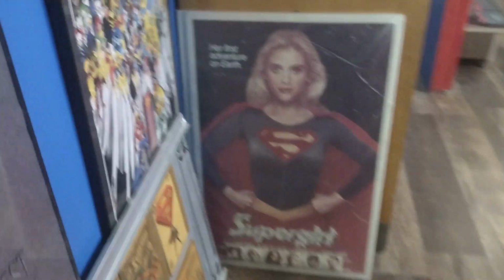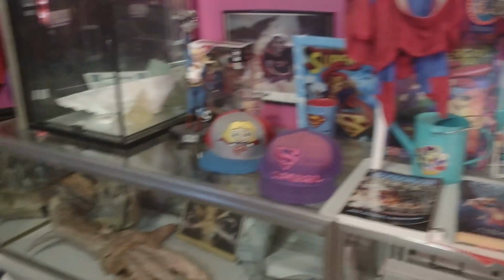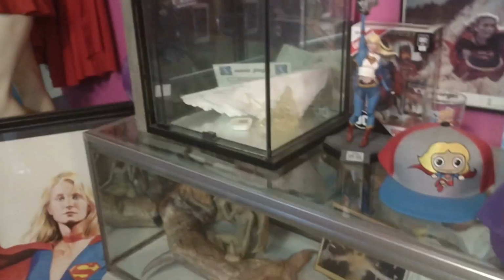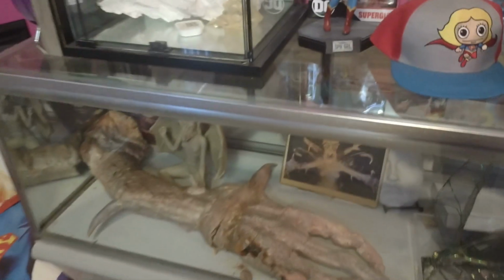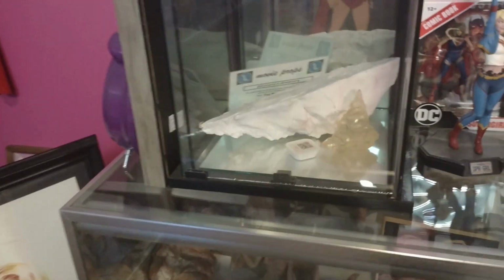There's Miss Helen Slater, who was a guest, I believe, back in 2019. She's been a guest here twice now. Head into the Supergirl section. So I have items from the Helen Slater 1984 movie. Have one of the creature's arms here from the Phantom Zone. Also have some prop items.